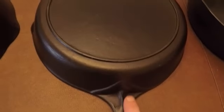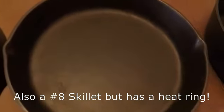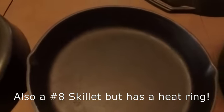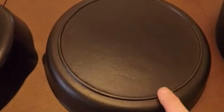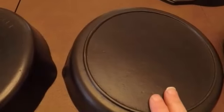This one is a mystery skillet. We see bits of Lodge and Wagner elements and BS&R elements in this design. This one is a great pan. I'm not sure how collectible it would be. It's unmarked. But because it is old with a heat ring, that in and of itself, people really like well-preserved older things, so that would make it collectible. These are probably on par, equal.